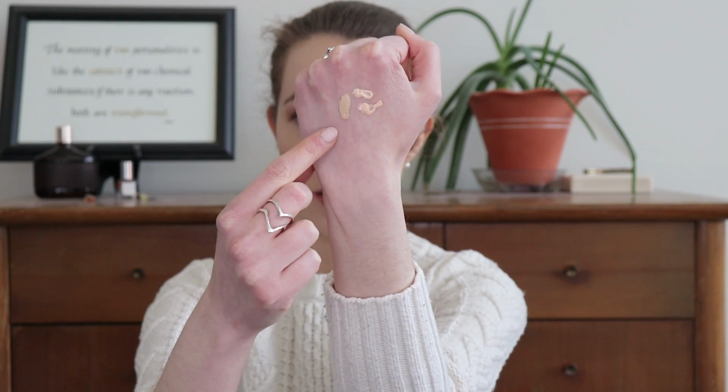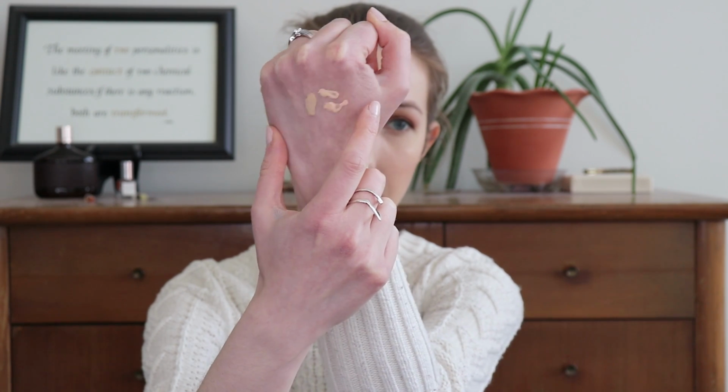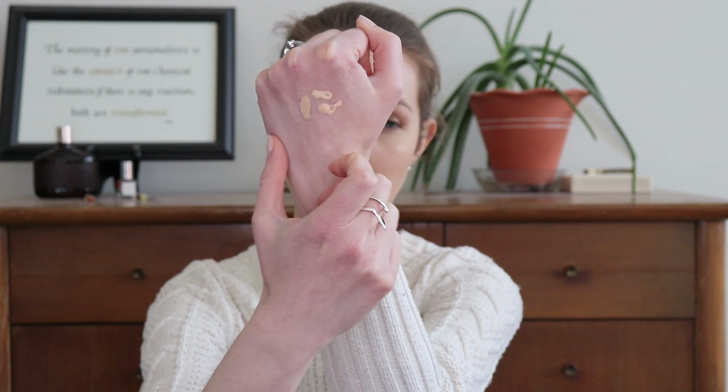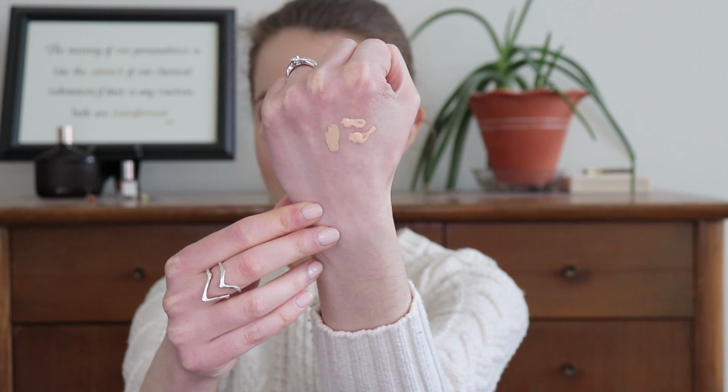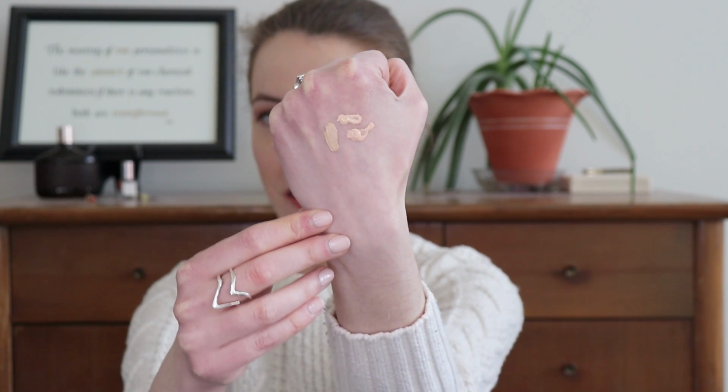And I'm first going to swatch it for you here next to these 2 foundation shades because I think that's a good way to get a comparison of what's going on, and then we can talk about it. Here's the concealer swatch right here, and you can see it next to the 2 lightest shades of the foundation. The problem I have with this concealer is that the shade is not light enough.